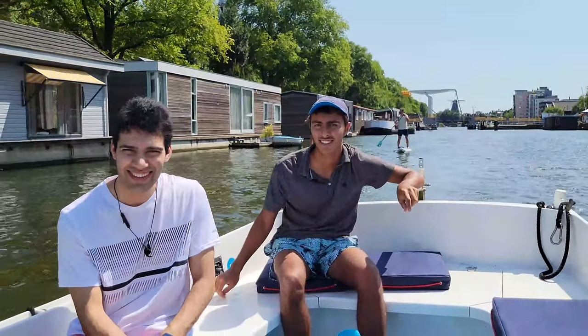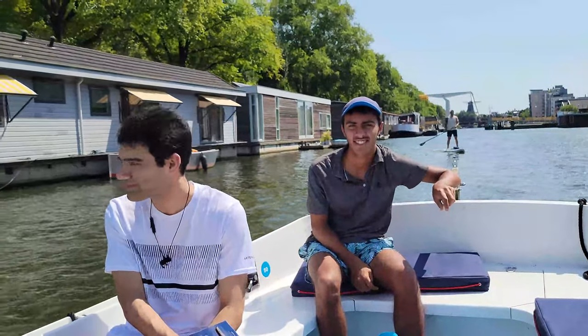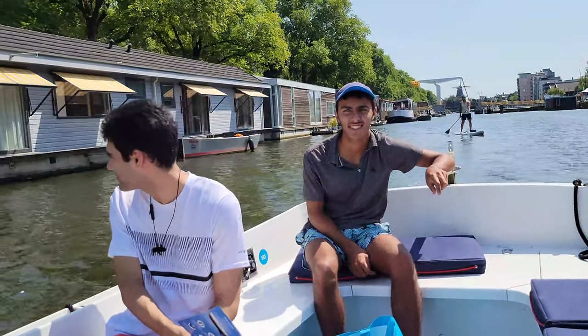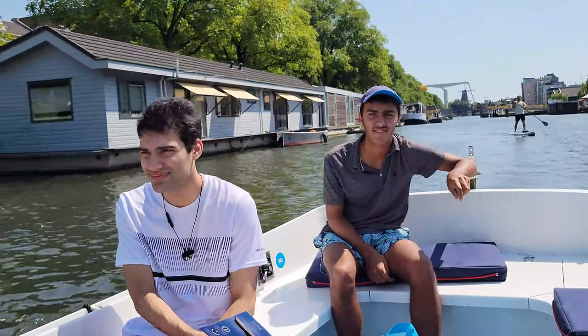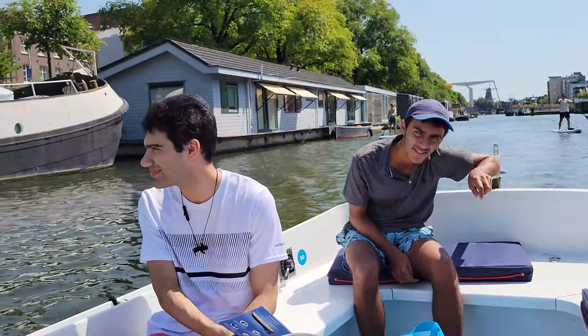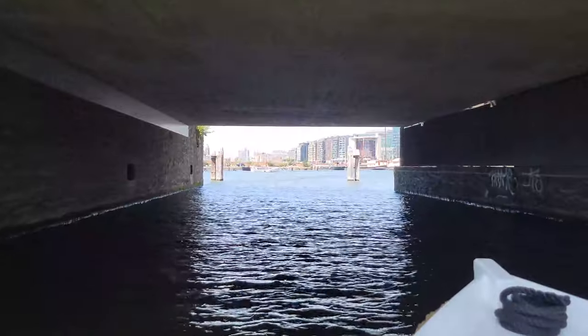So these are the houses that people live in permanently, and they have the address. They also have a mailbox. And yeah, children go to school. So this is really Amsterdam.